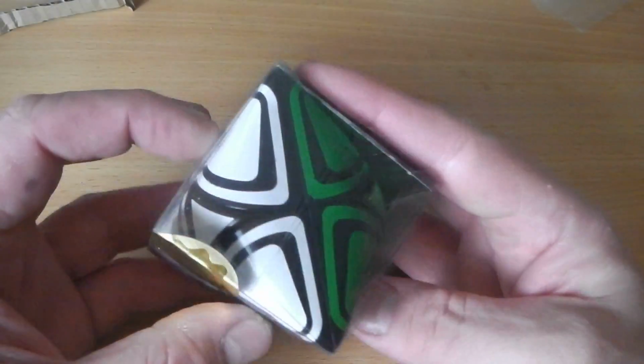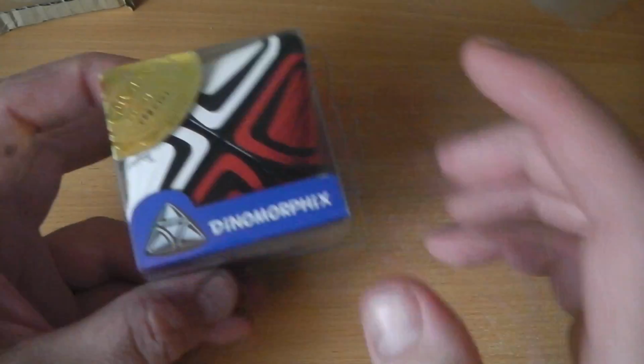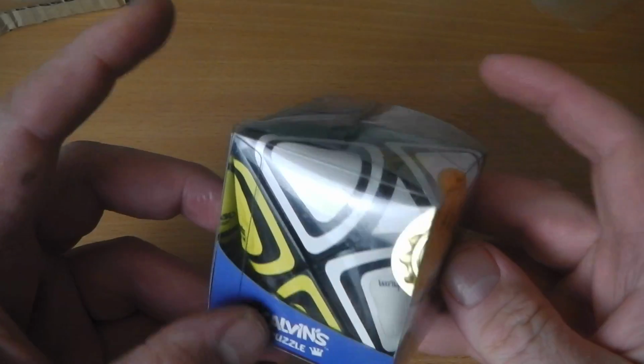Calvin and Trifrum's Dynamorphinx. I'm not going to get it out of the box because it's kind of stuck in there. It is definitely the right box, but it fits very snugly, so I don't want to get it out on camera. But that's in good condition.